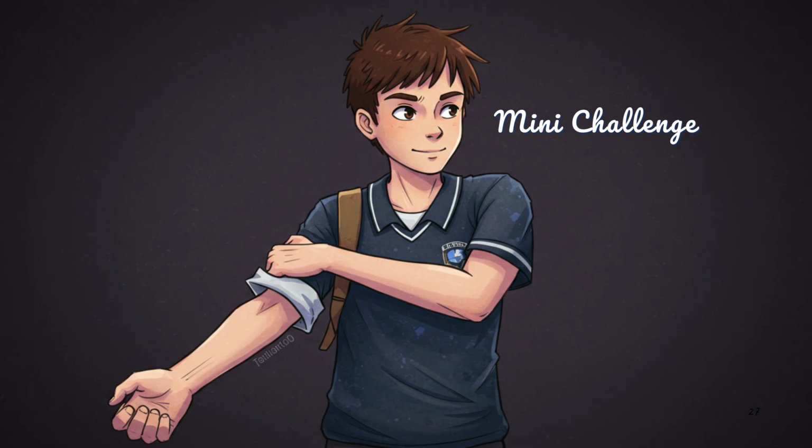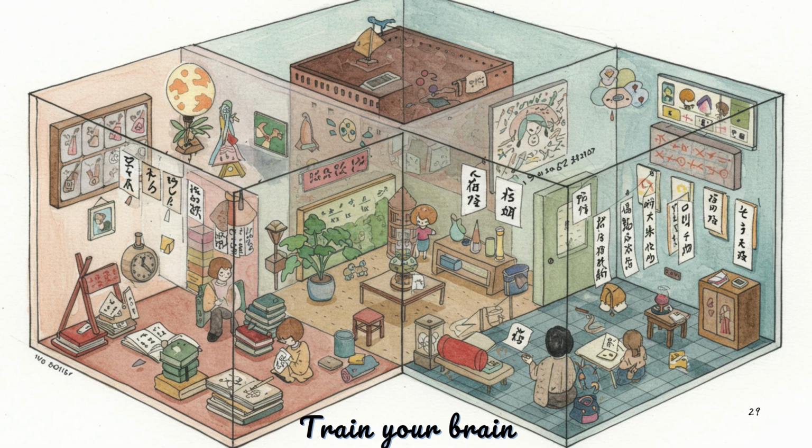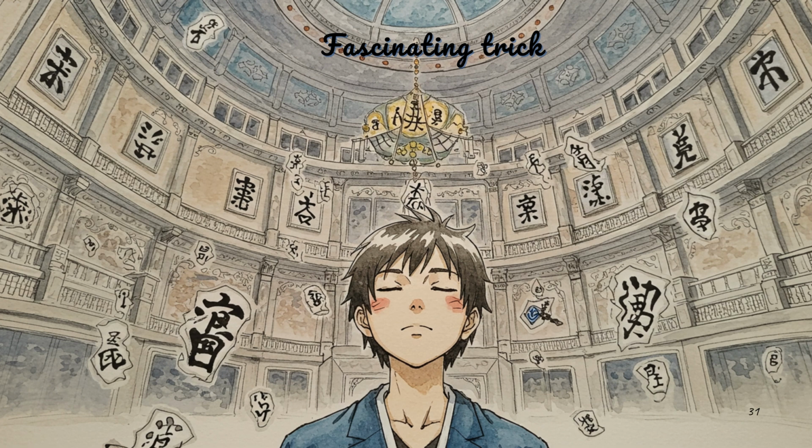Next time you study, try covering your notes and testing yourself instead of just rereading them. It will feel harder, but that's how you train your brain to remember. Speaking of techniques that supercharge memory, here is another fascinating trick.